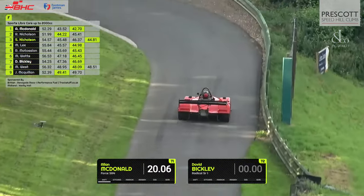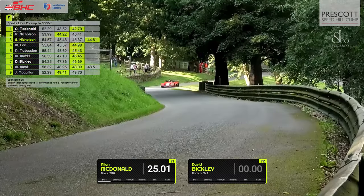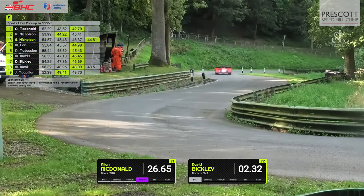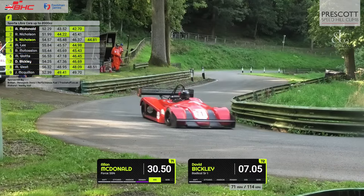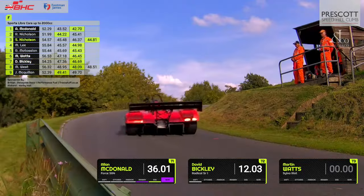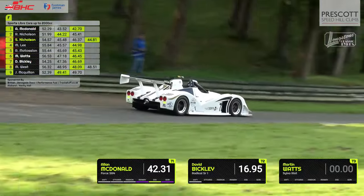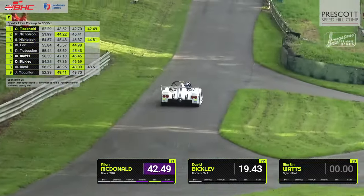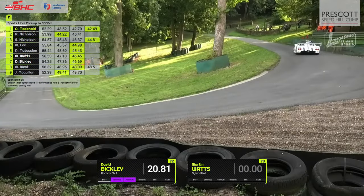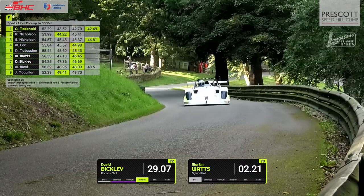Allan McDonald is actually leading. This is Sports Libre cars up to, leader, Class F. Allan in the SR4 traveled all the way here from Scotland just to enjoy this weekend and to entertain us. Something about class records as well, but we'll ignore that for a minute. And then David Bickley in a Radical is somewhere on the course. There he is, coming through the Esses and heading up toward Prescott. Allan's on a 42.49, which is just a little bit quicker than earlier. Yeah, fantastic time from Allan McDonald in this car.